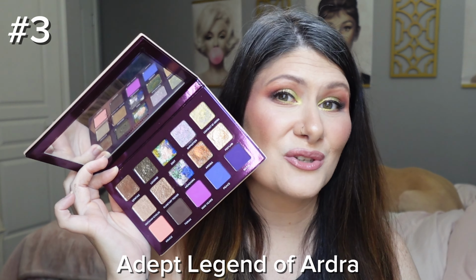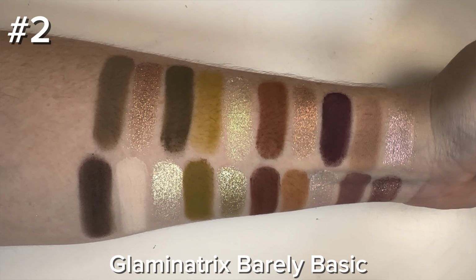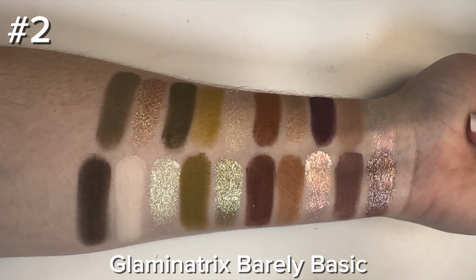Coming in at number 2 is the Glaminatrix Barely Basic palette. This one is absolutely beautiful. This is probably my favorite palette from the brand. I don't have a lot from the brand, but out of the ones that I do have and the ones that I have seen on their website, I think this is probably my favorite color story.